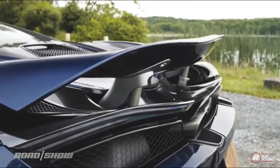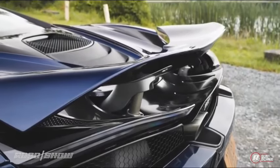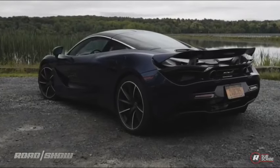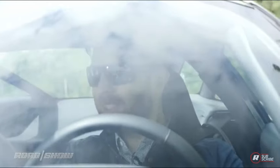And while that wing is certainly the most noticeable, it's just one part of enough hidden and discrete aerodynamic fixtures on, around, and under the 720S to give a computational fluid dynamicist all sorts of funny feelings. Next question. What's up with the dashboard?